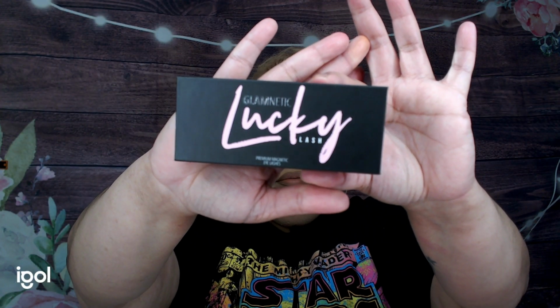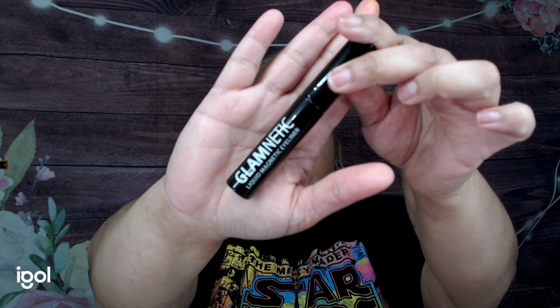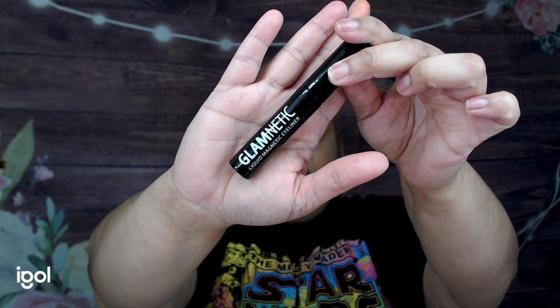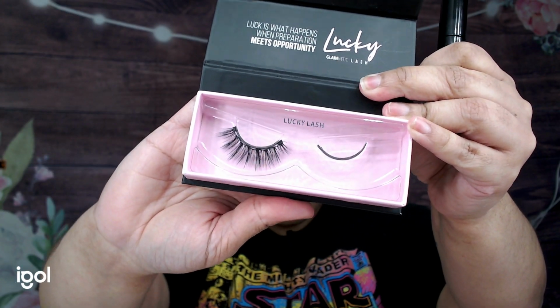Now let's talk about this right here. That's the lash. That is the glue. Well, it's magnetic, so it doesn't have any glue. You put the liner, you put the lash, boom, bam. That's what the lash looks like. It's really pretty.